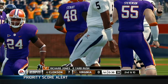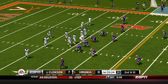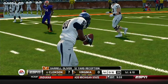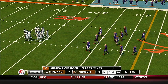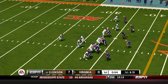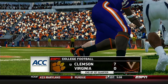And down he goes at the 20. Picked up a yard or so on that run. That makes it second and 10. Ball on the 20-yard line. Fires quickly, and he's got his man. He's tackled at the 32. Tackled right around the 34. That's a gain of two on the play. There are three quarters remaining. Clemson's lead is a touchdown.